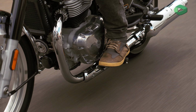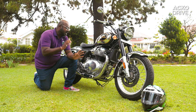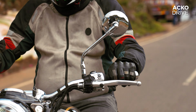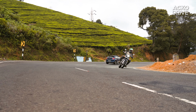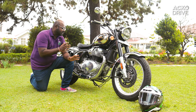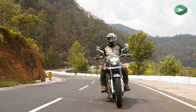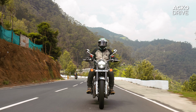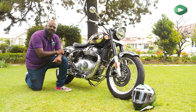The gearbox, again, a very slick 6-speed gearbox. The shifts are very nice. However, the clutch action is heavy. I think one of the reasons is that chunky lever which robs you of the feel. So maybe in city traffic, because of the heft and because of the heavy clutch, the Classic 650 wouldn't be a very easy motorcycle to ride. However, again, as I mentioned before, we'll have to wait for a thorough road test to comment on the highway performance and the city performance.